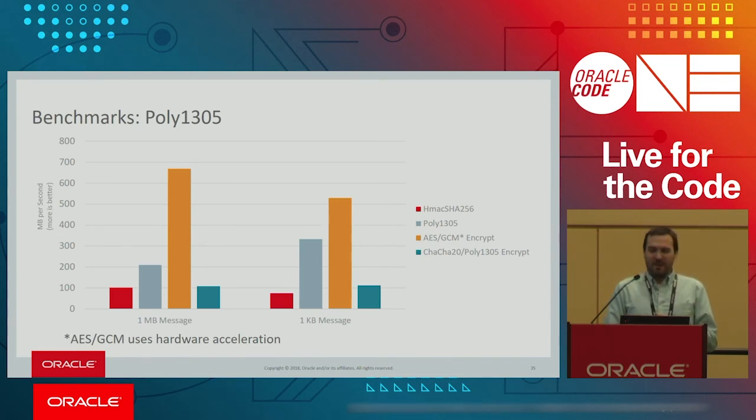When it's used as part of an authenticated encryption algorithm, it's even more complicated. That third bar is AES-GCM, which is by far the fastest authenticated encryption algorithm on the JDK. And the bar after that is ChaCha20-Poly1305. You can see AES-GCM is much faster, but it's kind of an unfair comparison because AES-GCM is not only in native code, it uses AES instructions on the CPU, which we don't have for ChaCha20-Poly1305. So it's tough to compare, but I do think the performance of ChaCha20-Poly1305 is still pretty good.